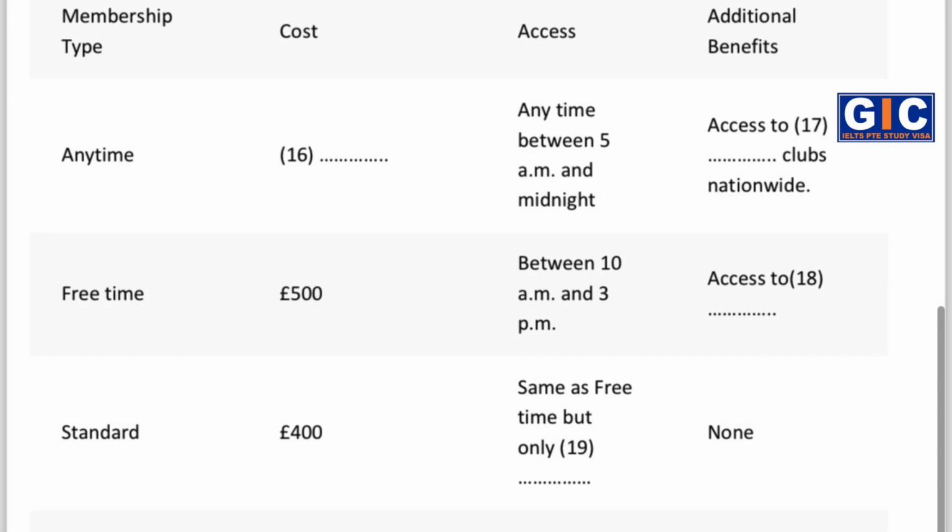in a moment. Don't forget that the Rose Group is a nationwide group, and this membership also entitles you to the full use of the group's other 250 clubs around the country. The Free Time membership is an off-peak membership. This entitles you to use of the facilities between 10 a.m. in the morning and 3 p.m. in the afternoon. Also, you can use the facilities at any time at weekends. This costs £500. Note that you will still have access to a personal trainer under this membership scheme.